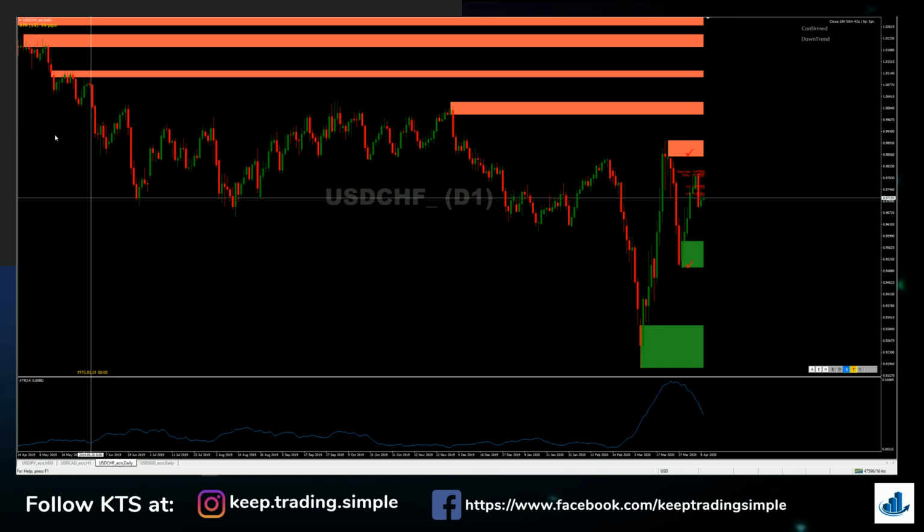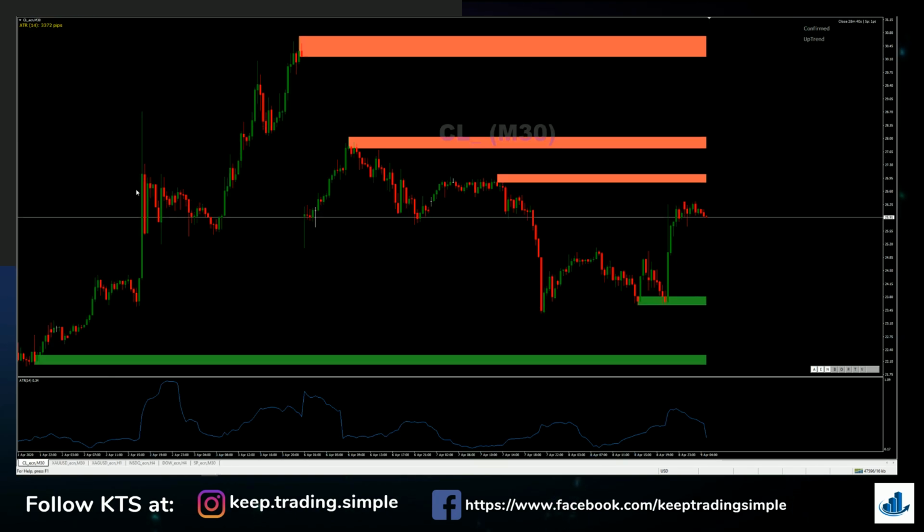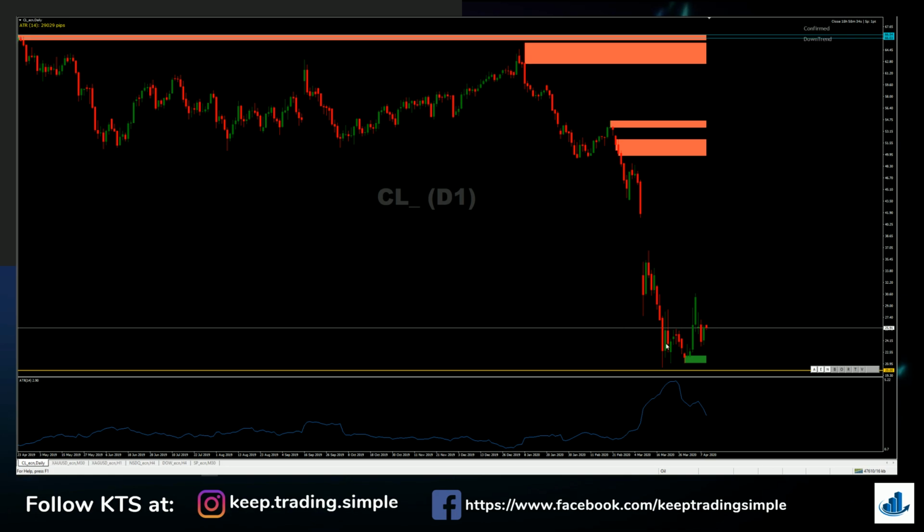All right, oil. Well, this is my oil window. Check this bad boy out. All right, so on the daily, you can see that this thing popped, right? Again, we were sitting back down there at lows a couple days ago. Yesterday, we had the big push down. It was like, is it going to retrace all the way back down again?